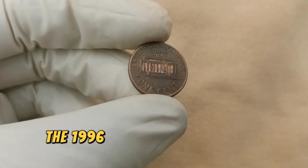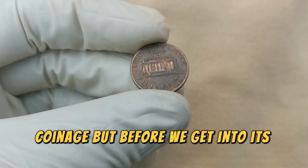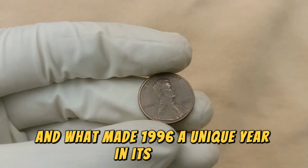The 1996 penny is a fascinating piece of US coinage. But before we get into its value today, let's first talk about the history of the 1-cent coin and what made 1996 a unique year in its story.